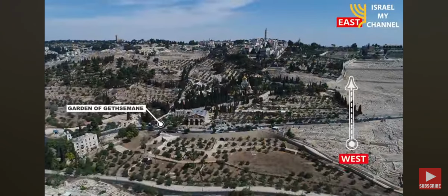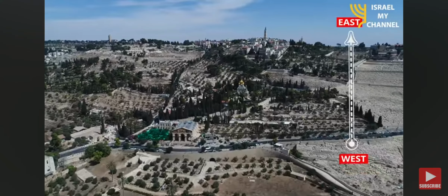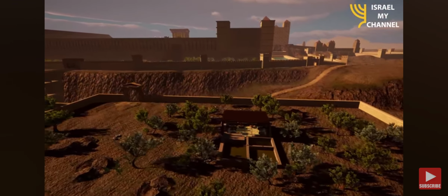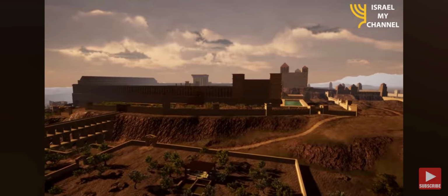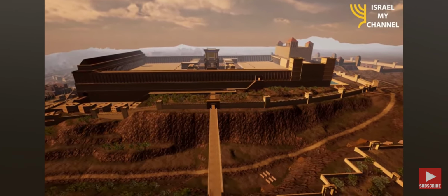At the bottom of Mount of Olives, next to the Church of Nations, there is a beautiful olive garden called the Garden of Gethsemane. Here, you will find some of the oldest trees in Jerusalem. Gethsemane is the Greek name of the garden, and it derives from the Aramaic Gatsmane, meaning oil press. It is very symbolic that Jesus spent his last moments before his arrest in this garden, because he was experiencing a great agony in this place. And you can say he was crushed as an olive.